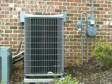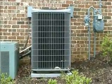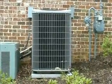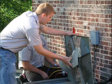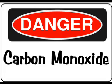The reason you should check your air conditioner each year before using it is because sometimes leaks can develop that can cause refrigerant to escape. If you run your air conditioner with low levels of refrigerant, it can damage your expensive compressor. If you should notice ice forming on your pipes, cut your system off immediately and have a professional come check your refrigerant levels. It's better to be safe than sorry.